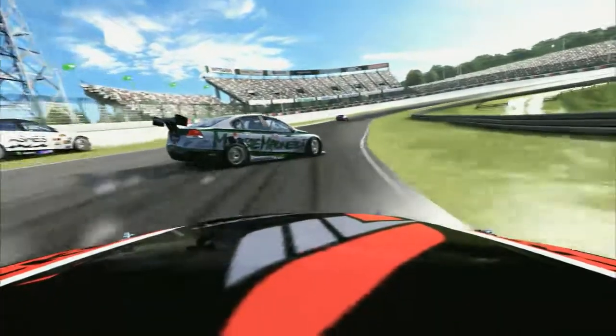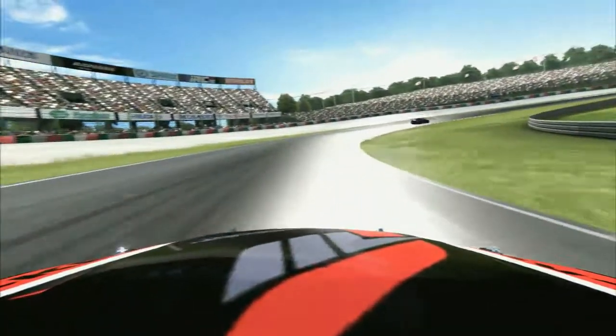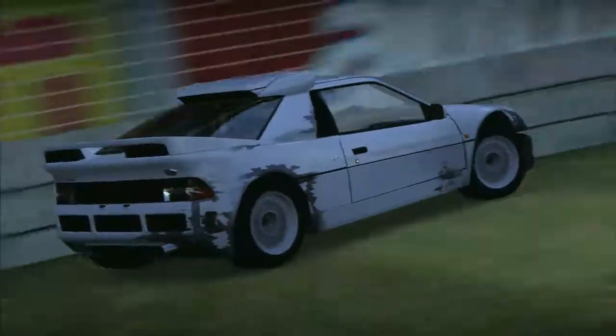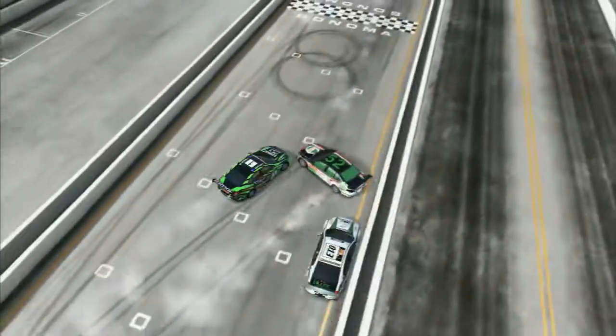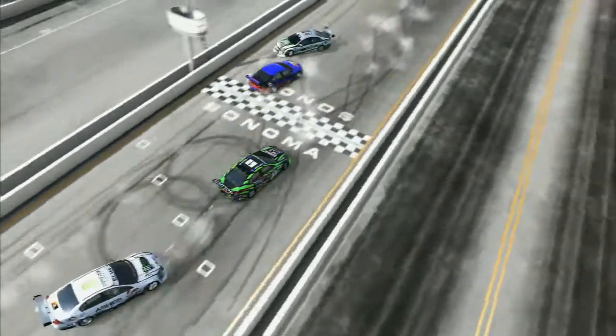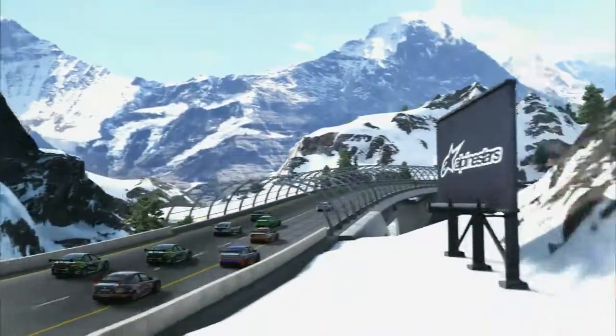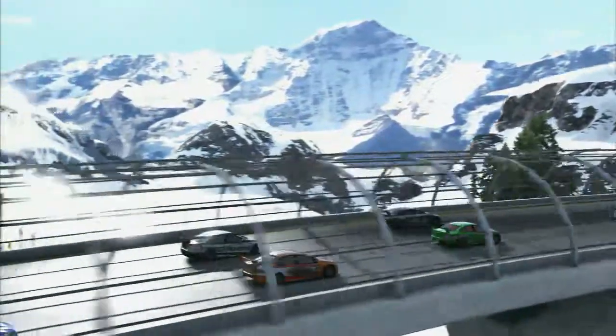Massive hit. Oh, they've clipped. Off. How he held on to that, I don't know. This is the biggest crash in RGL history. He's out of control and into the wall. Brace yourselves, this is going to be action-packed.